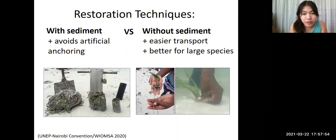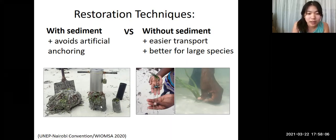Another thing about restoration techniques is if you want to plant with sediment or without sediment. So if you plant with sediment, it avoids having to artificially anchor the plant. It's already anchored in this sediment and it will stay in place a little bit easier. It won't get washed away in the waves, but this can be really hard. You can see that's a lot of sediment. Taking that core is not going to be super easy.